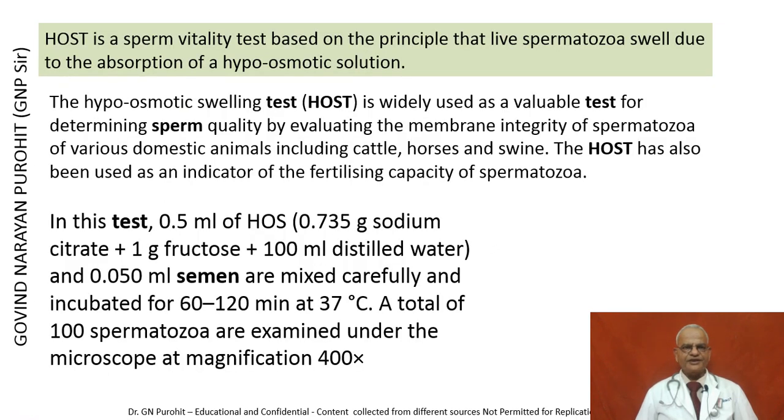Then HOST is a sperm vitality test based on the principle that live spermatozoa swell due to the absorption of a hypoosmotic solution. The hypoosmotic swelling test is widely used as a valuable test for determining sperm quality by evaluating the membrane integrity of the spermatozoa of various domestic animals including cattle, horses and swine. The HOST has also been used as an indicator of the fertilizing capacity of spermatozoa.